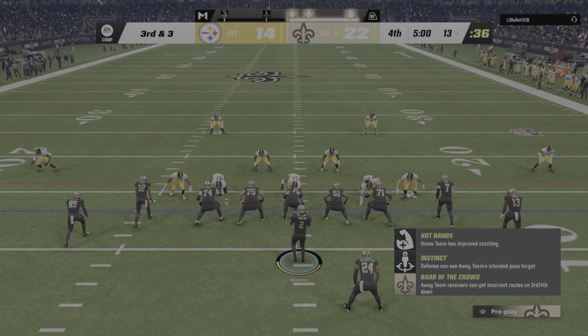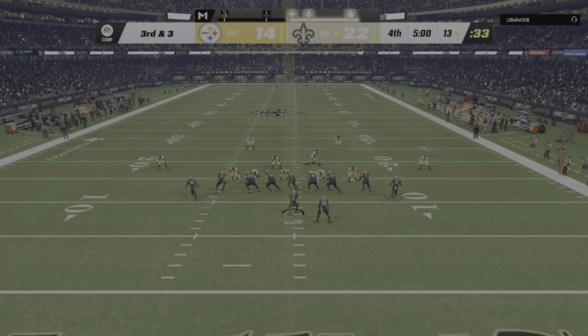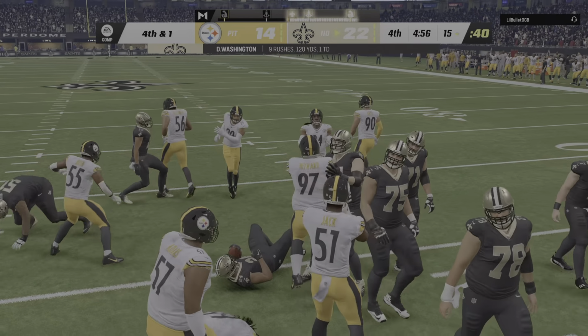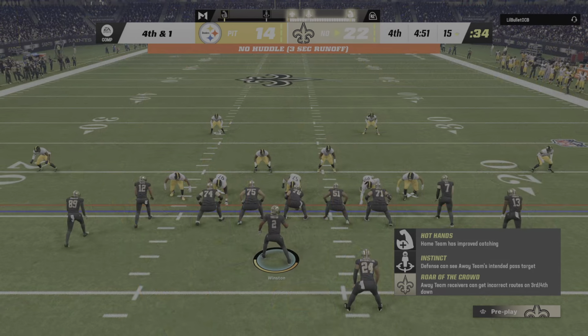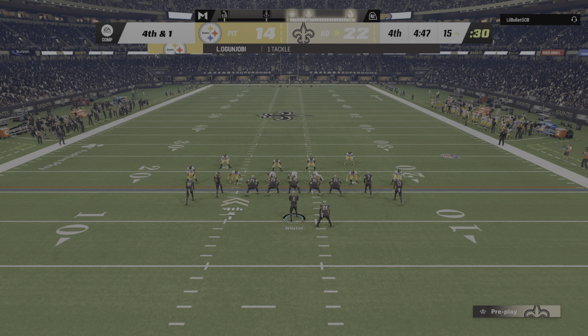The Saints on 3rd down. Just 1 for 3 thus far. This time it's 3rd and 3. Staying on the ground with Washington. And he appears to be about 2 feet short on 3rd and 3. Leaves him with a 4th and 1.